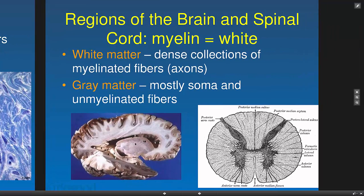The other reason to point out myelination is it gives the basis of white matter versus gray matter. So you've heard use your gray matter. Your gray matter is the soma of neurons. It's where the decision occurs again. White matter is where the signal is relayed. White matter is white because that myelination or that fat is white.